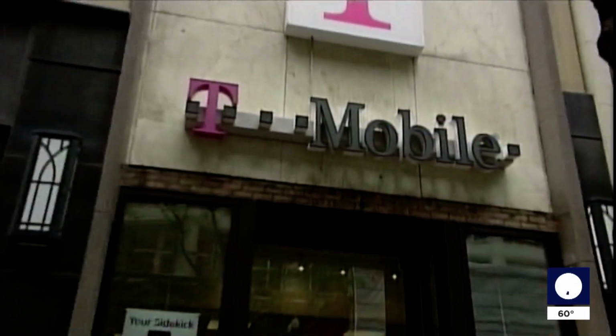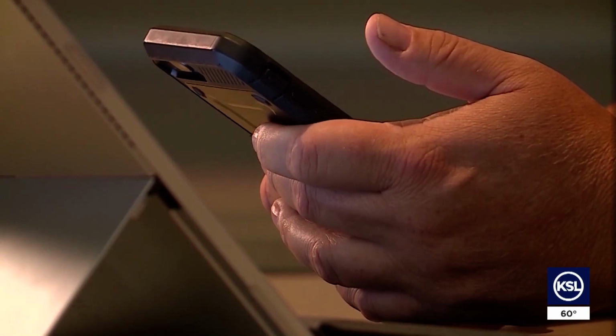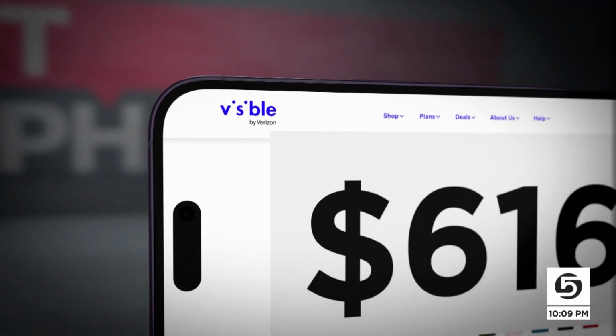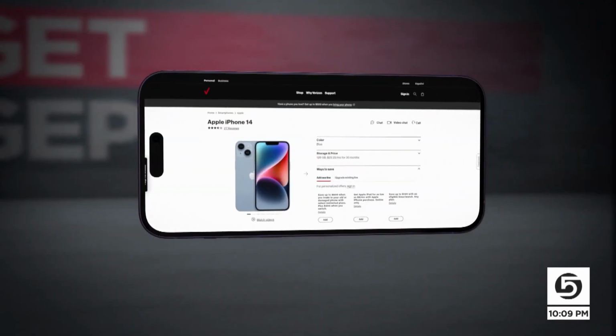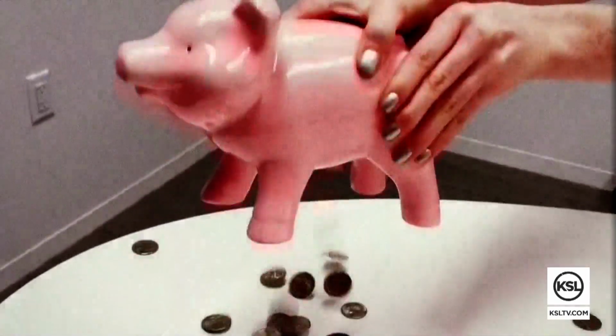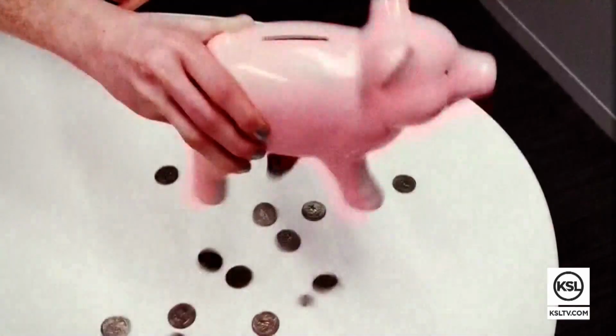And many networks also offer credits towards a new phone if you trade in your old phone, and that could be worth hundreds of dollars. But if you can stand the public scorn, 2 more years with the old iPhone 13 on Visible can save you well over $1,900 compared to Verizon. Something to consider as an alternative to going into the red.